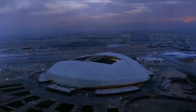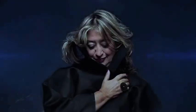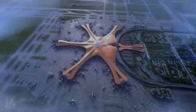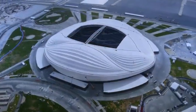Al Janoub Stadium. Established in one of Qatar's oldest neighborhoods, Al Janoub Stadium was designed by the renowned British-Iraqi architect Zaha Hadid, famous for the London Olympics Aquatics Center and Beijing Daxing Airport. Sadly, Hadid died in 2016 and never witnessed the stunning postmodern and neo-futurist design she conceived.